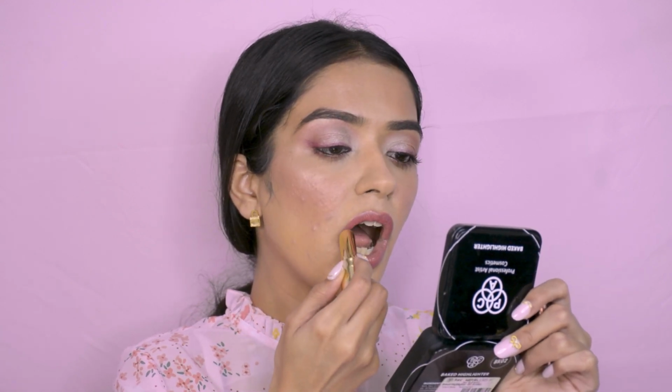If you are going out on Valentine's Day, make sure that you use a transfer proof lipstick. I have not used it here because I was just recording a look for you.